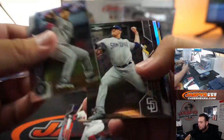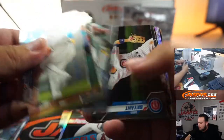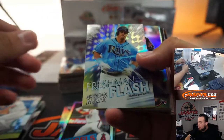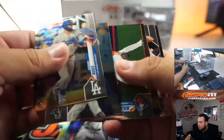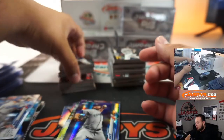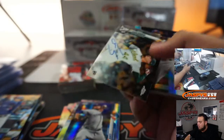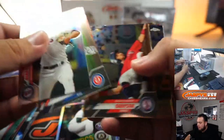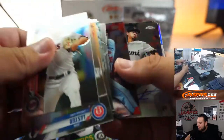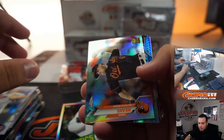Alright, next one, guys. Aquino, Honus Wagner, Savelle, Mike Trout. Brandon McKay, Dubon Refractor, K, Prism. And Jesus Luzardo. Scherzer, AJ Puk. Robert Dugger for the Marlins. It's going to Ryan Redmond.